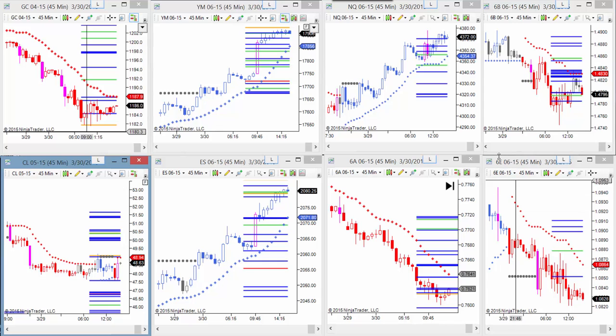Then on the euro, we broke the ATR. It did go back and try to test here, and neither one of them made it back. You can see it also tested the green line. That's the only potential that I would have taken on the euro. That moved down from 0878 down to 0820. So that was only a 60-pip move.